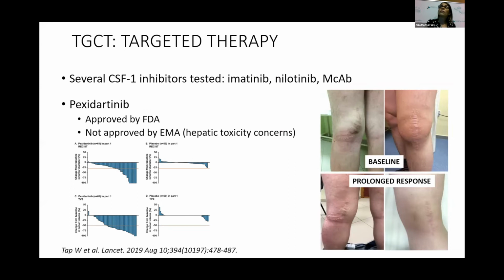Some of them are not very specific, such as imatinib or nilotinib, which have several other targets. But there also have been several monoclonal antibodies. And probably the drug in which we have more data now is pexidartinib. This CSF1 inhibitor was developed in a phase 3 trial called ELEVEN. And the results from this clinical trial led to the approval of pexidartinib by the FDA, but it hasn't been approved in Europe due to hepatic toxicity concerns.